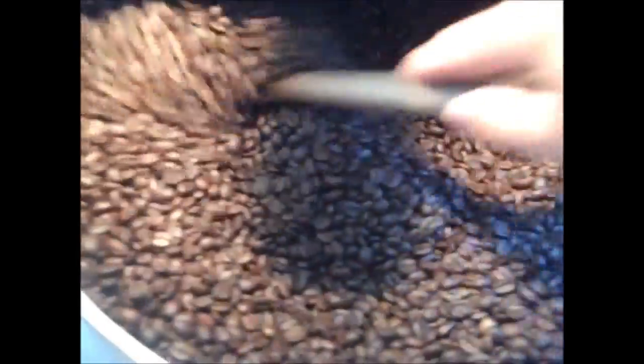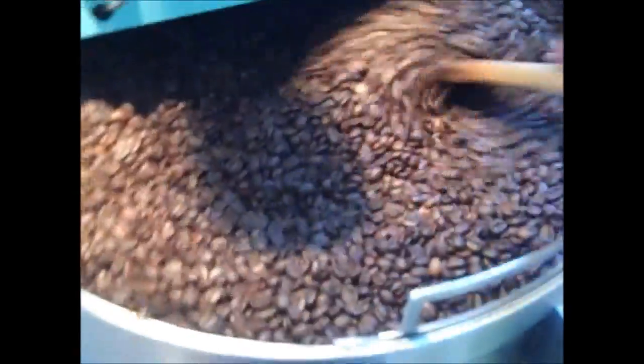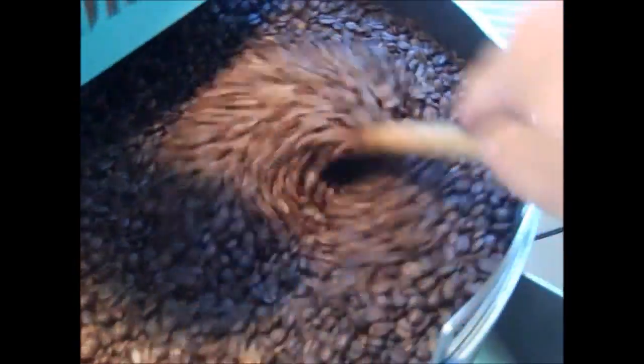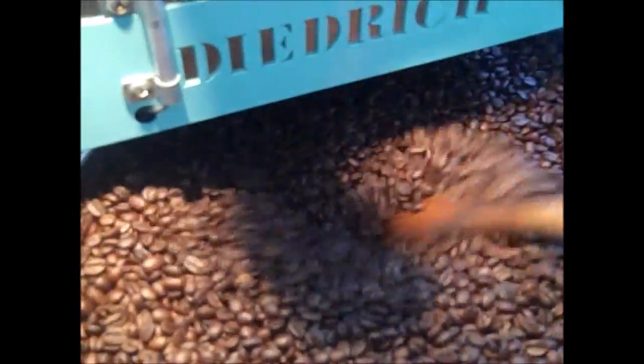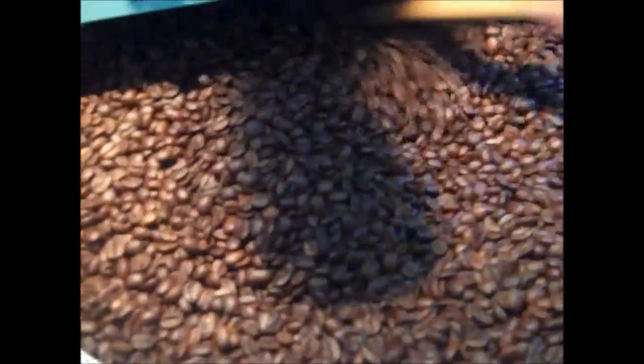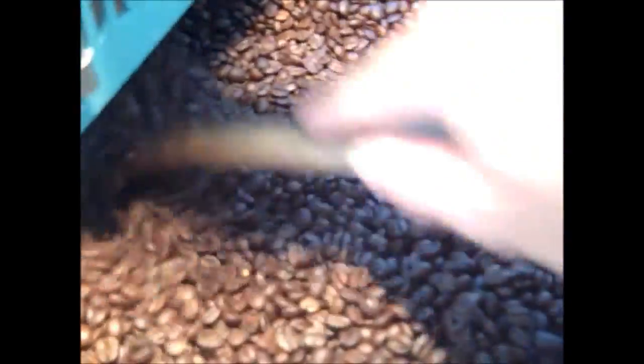So you've got kind of a satin sheen to the bean, but there should be no oil on the surface of this bean. If you've got oil on the surface of the bean when dropping the roast, you've over roasted. You've gone past the full city roast. This is just where I want this coffee. This is a good roast.